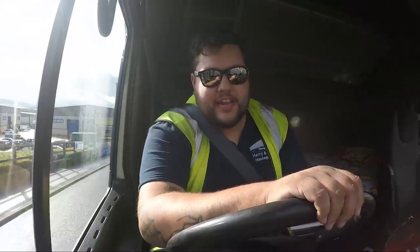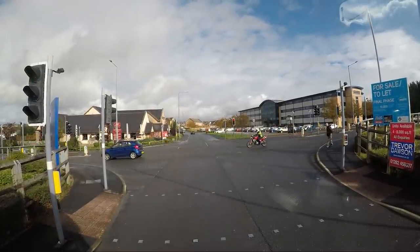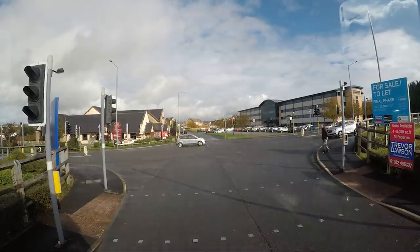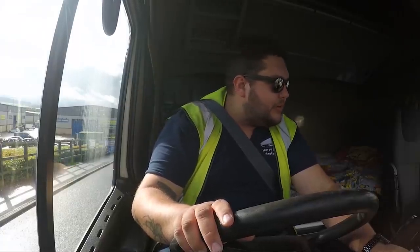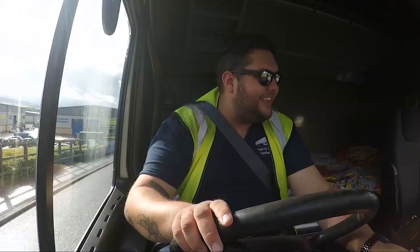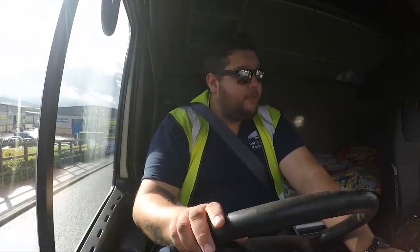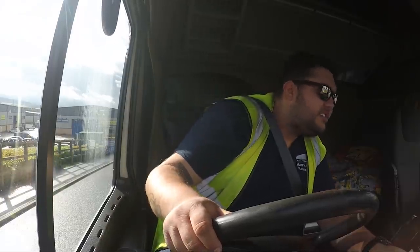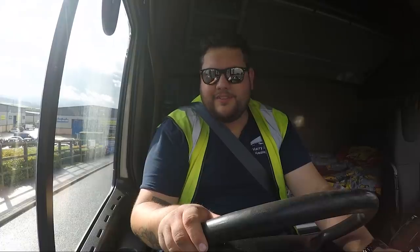So I'm on my way to Birkenhead now. Going to be there about 4 o'clock. Hopefully they load me, because the delivery then is due in Northampton for 8 o'clock tomorrow morning. So I kind of need to get loaded and do a little bit of driving back down south. But yeah, that's where we're at the moment. So we're going to leave here now, go get loaded. Still a red light. See you in about an hour and a half.